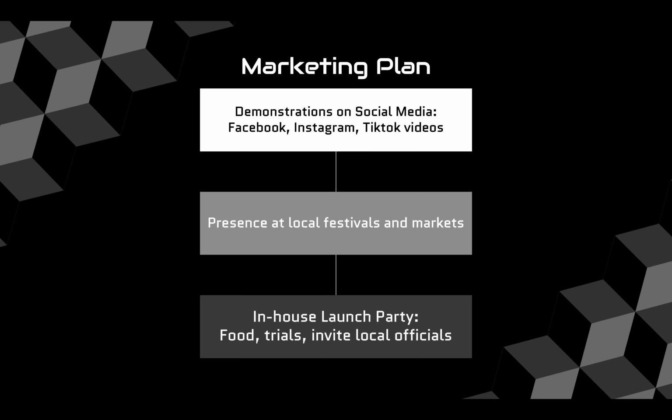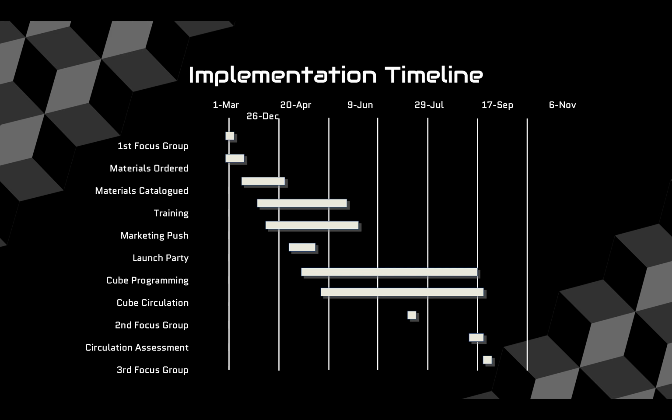Another free but powerful way to reach the community is by having a physical presence at local festivals and farmers markets. Offering the public a chance to watch demonstrations of and try out the Merge Cube in person can pique their interest in the program and encourage them to visit the library to learn more. Once the Merge Cube program is ready to launch, we can invite local officials, the media, and all patrons to a party at the Inks Lake Public Library to kick off the initiative in a substantial and memorable way.